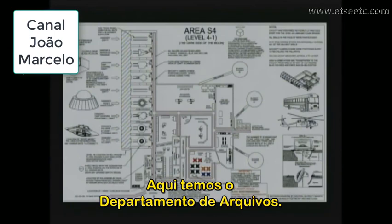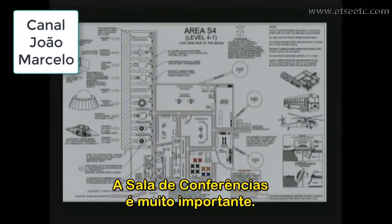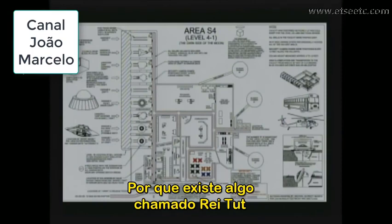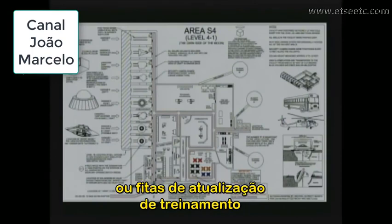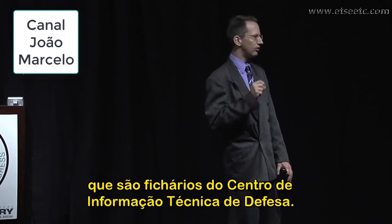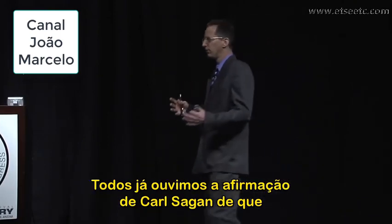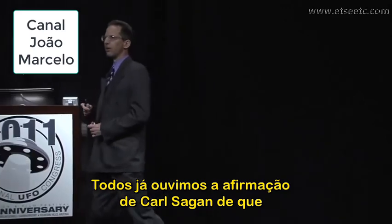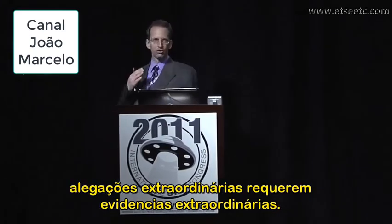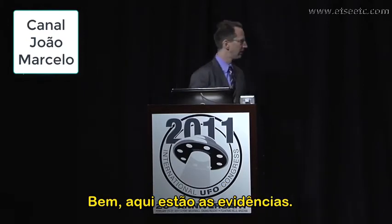Over here we have a files department, and we have something called the briefing room. This is a very important room, the briefing room. Why? Because there's something called King Tuts, or training update tapes, and they have something called blue 3-ring DTIC binders, which is Defense Technical and Information Center binders. We've all heard Carl Sagan state that extraordinary claims require extraordinary evidence. Well, here's where the evidence is.